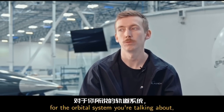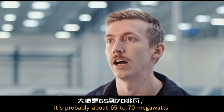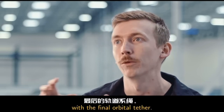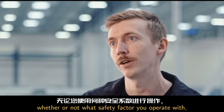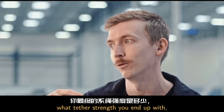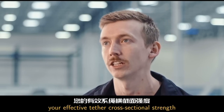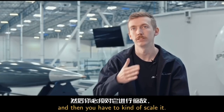For the orbital system, you're talking about, on the very low end, probably about 65 to 70 megawatts. And again, that really depends on where you end up with the final orbital tether, what safety factor you operate with, what tether strength you end up with, your effective tether cross-sectional strength. That all feeds back into itself, and then you have to scale it accordingly.